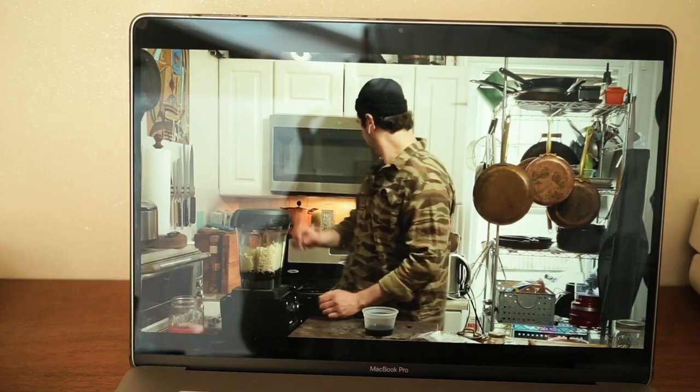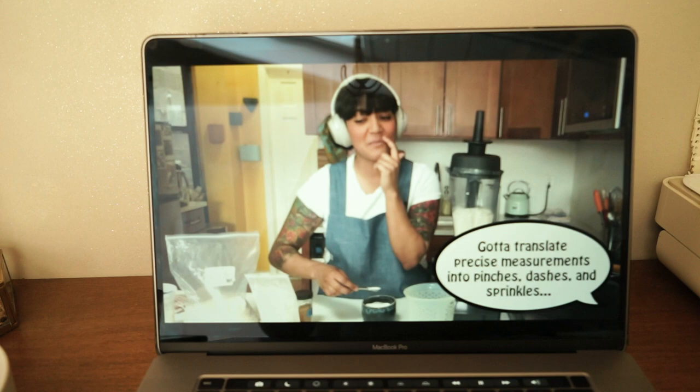Teaspoon kosher salt. Pinch of salt. 1 teaspoon kosher salt. How much? Oh, 1 teaspoon. So it's really important not to use an iodized salt.